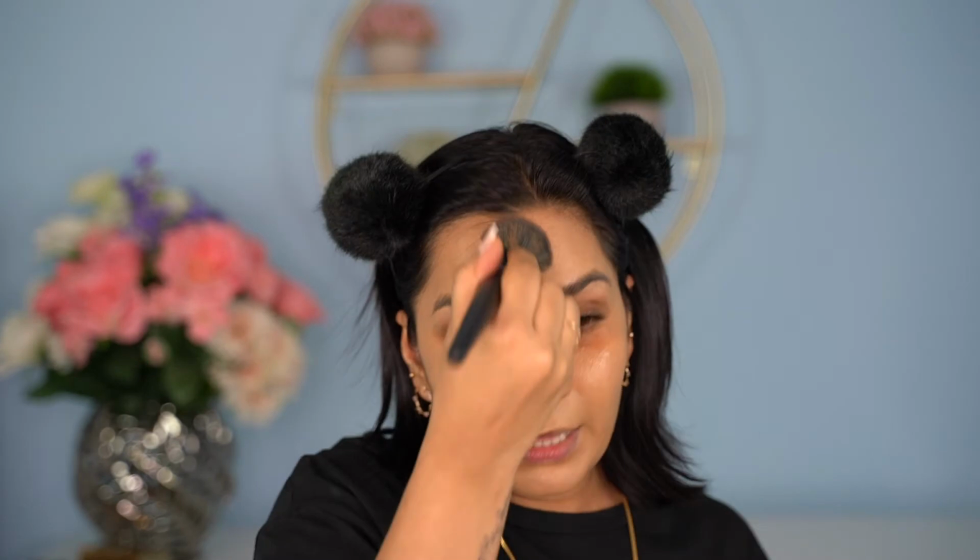It's very easy to blend. If you can see, I'm doing it right now. It blends very smoothly. And they have a very good range of colors as well, so you can match to your skin tone. They have a very good range of shades.